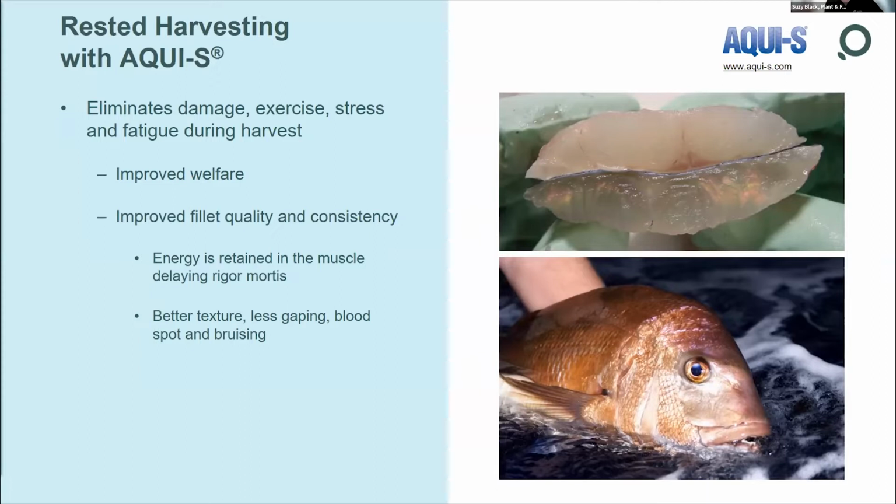And so what are some of the benefits of rested harvesting? Well, taking out all that damage and exercise, you definitely improve the fish welfare. And I know we're talking a lot about the food component here, the fillet component, but you can imagine very much so for the whole animal. For 100% utilisation of the fish, it very much improves quality and consistency of the fish. And so energy is retained in the muscle and delays rigor mortis. And you get much better texture, fillet quality, less blood spot and bruising, and less gaping.